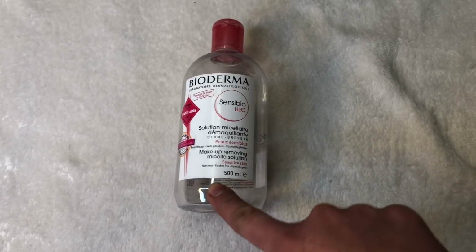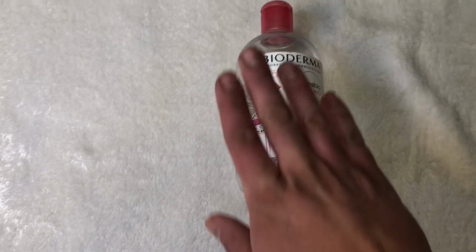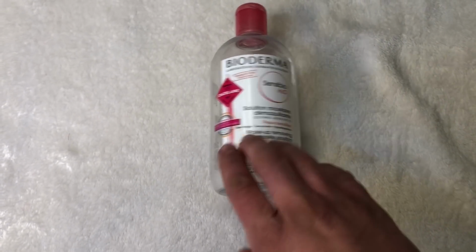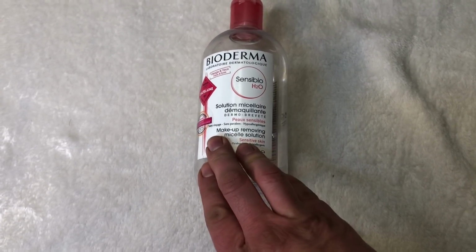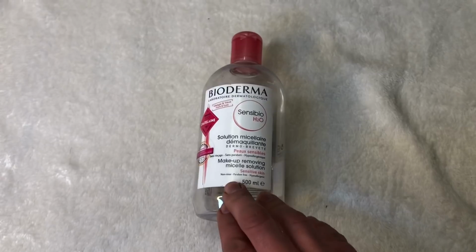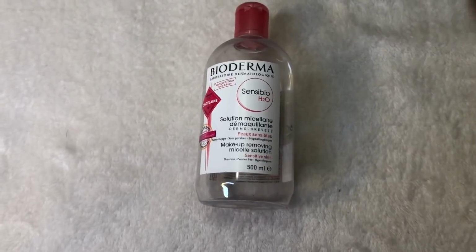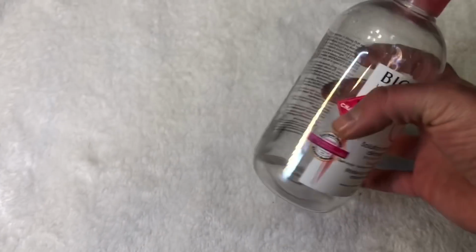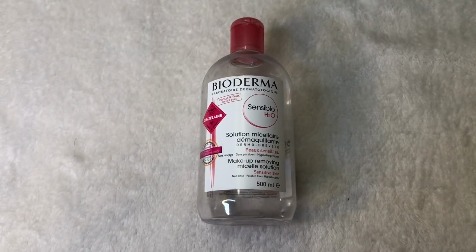And I have found that a mixture of baby oil and baby shampoo and water does the same thing for me. And it's even cheaper than buying a bottle of this once a year. So that's what I'll be doing from henceforth once this is gone. So a couple more months of this and it'll be gone. And then I'll be done with my micellar waters.